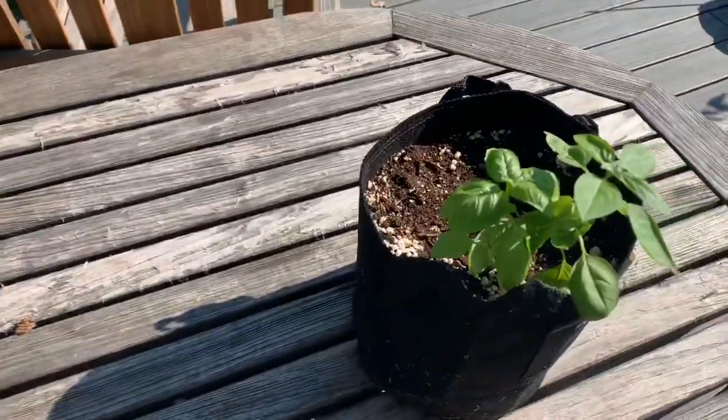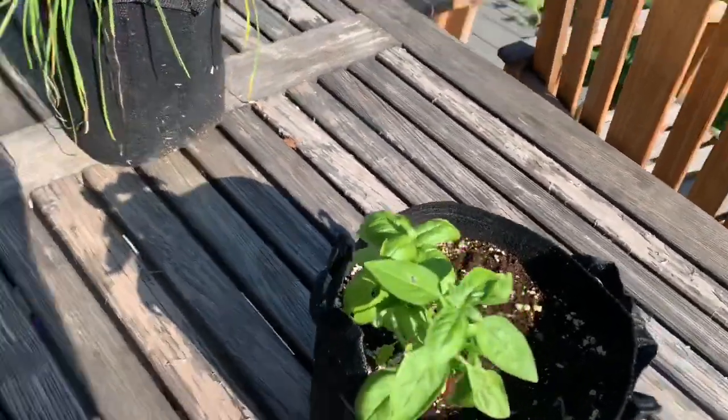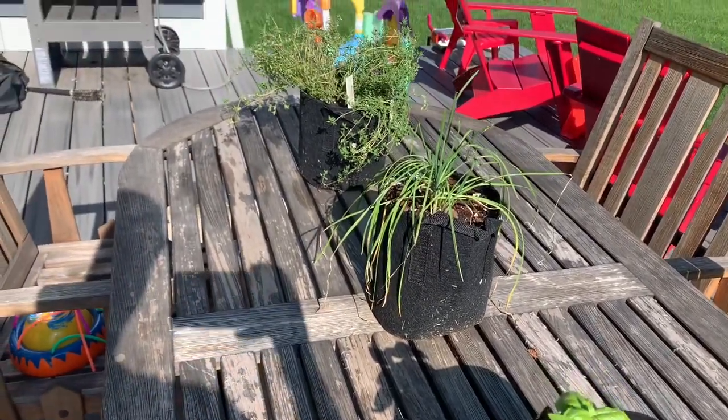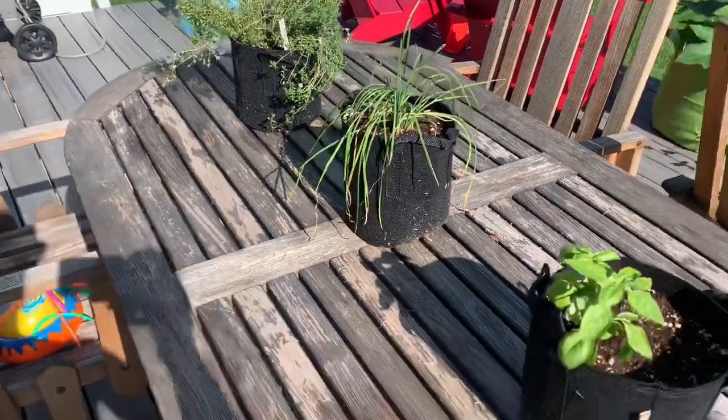So the first big change I made is these three herbs, basil, chives, and thyme. They were all getting choked out by different plants in the garden, so I upgraded them to our table, and they seem to be liking it a lot more.